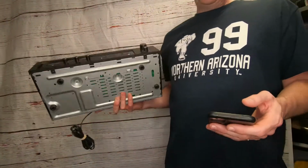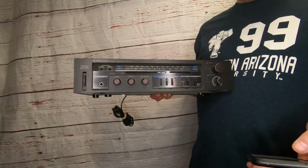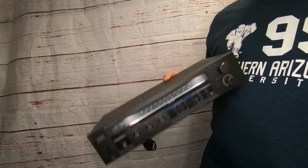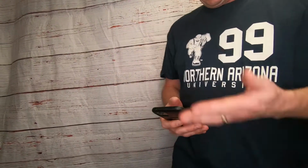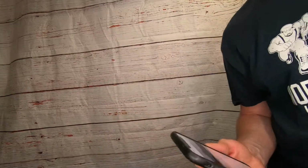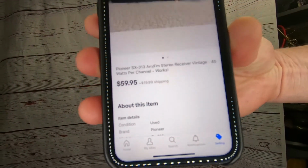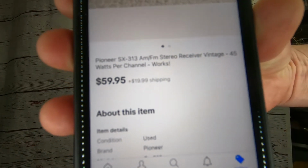The next item, now this one's kind of heavy. It's the Pioneer SX-313, which is a radio receiver. That was 45 watts per channel back in the day. Boy, this was the cool thing to have. We actually had one similar to that when I was a kid. And it does pump out some good music. I paid $10 for that, well, $9.95. And it ended up selling for $59.95. And the shipping on it is $19.99.